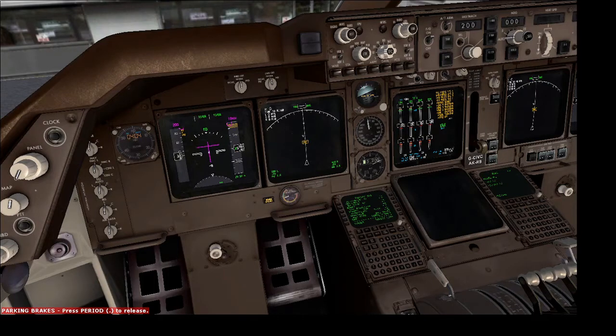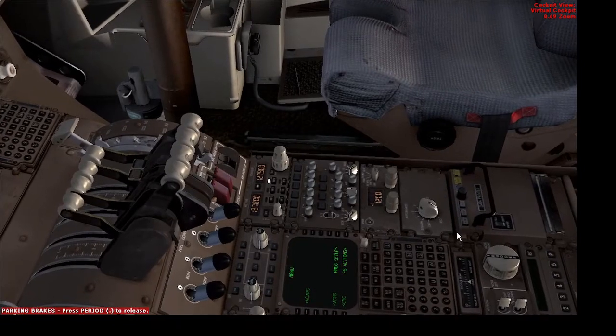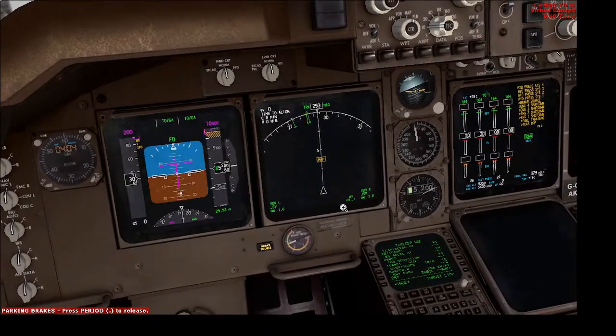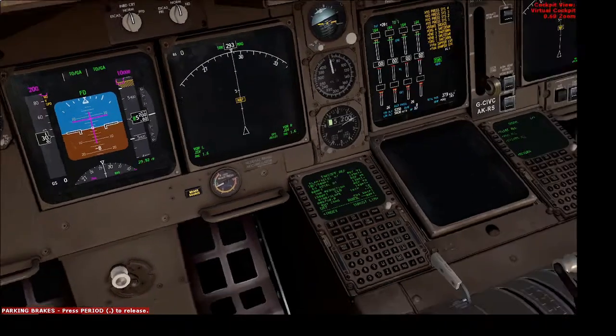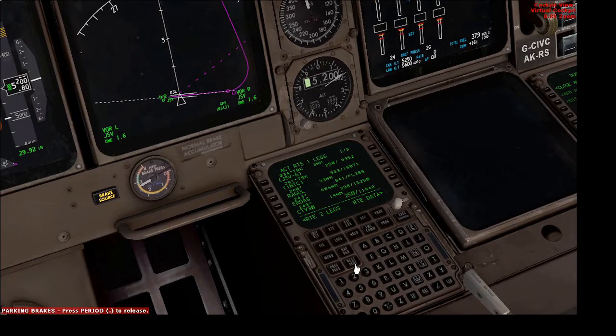Okay, so now that we have clearance, we can put in our squawk code. Squawk is 1365. There we go. Just waiting for the IRS line. There you go, perfect timing. I'm just going to the legs page and clear some of these vectors. Just make sure you have an accurate descent path going down to Cape Town.